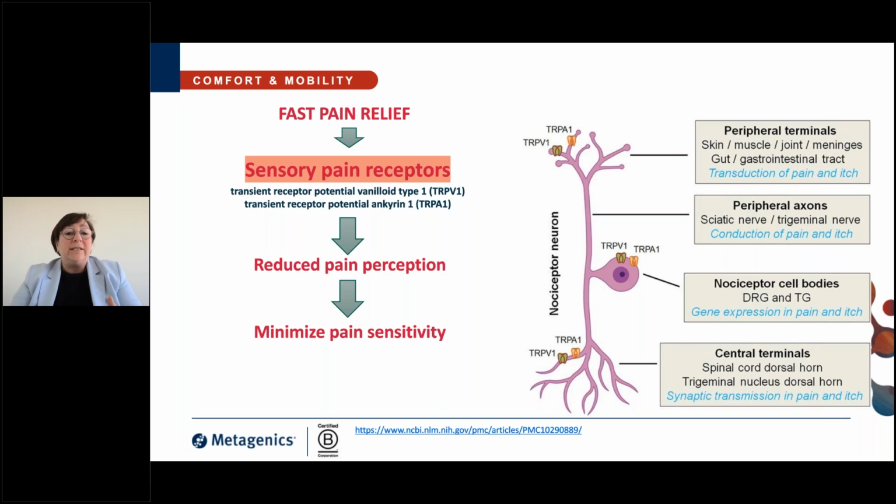So what can we do? If we look here, we have a nociceptor neuron. You see that those TRP receptors are a little bit everywhere. They are at the peripheral terminals, they are at the cell bodies, they are at the central terminals.